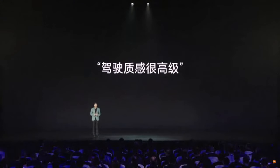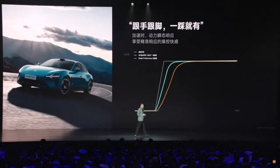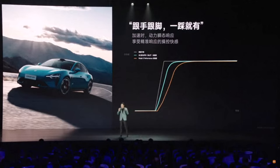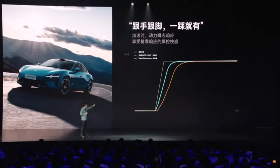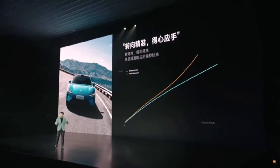And another comment from them is they say the driving sensation is very good. And what are the high quality parts? First, they say it's very highly responsive, meaning it responds quickly to one step. So even for the base model, even on normal city roads, just one simple step on the pedal, you feel the responsive steering experience. We know that the Model 3 has a really good responsive experience, but we also provide a very good responsive experience.